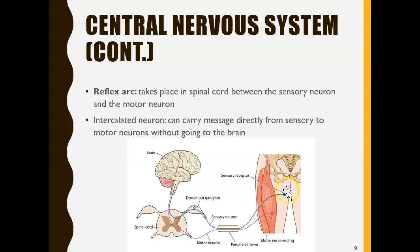Okay, so remember, sensory receptor, sensory nerve. This is the one that sends the message. So S for sensory, S for send, sends the message to the brain, and then the motor neuron is the one that sends the message back and tells you to move your leg.